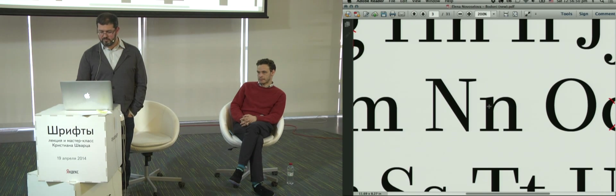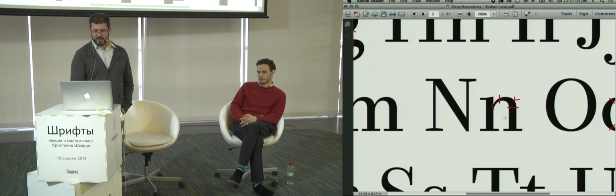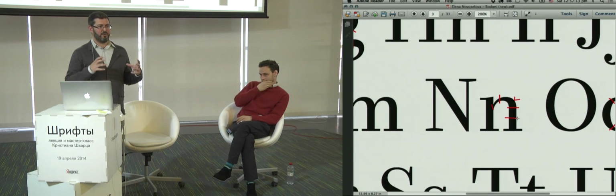In the N, you might take another look at the weight from here to here and how it relates to that. Because again, you're getting the heaviest point on that whole curve there as opposed to on the main stem. And these are all little things, but once you work this out, you'll be amazed at how finished it feels.